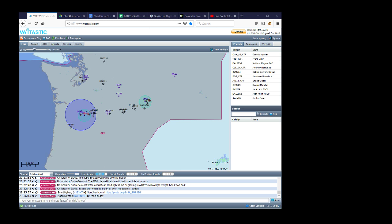I would be worried about this being a little swampy if I was in real life looking at this. But I'm sure we can find some sandbars, we can locate something, but we don't want to get too high.